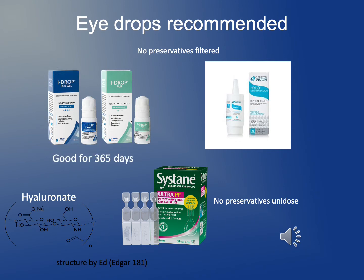Why preservative free? Your ocular surface is irritated. Don't put more chemicals on it. Chemical-free drops have filters in the bottle and run more expensive than bottles with preservatives. The other advantage of filtered drops is they last longer. iDrop Pure is safe to use for over a year, and High-Low is good for 6 months. Now, bottles that have preservatives in them need to be discarded after 3 months of opening them.